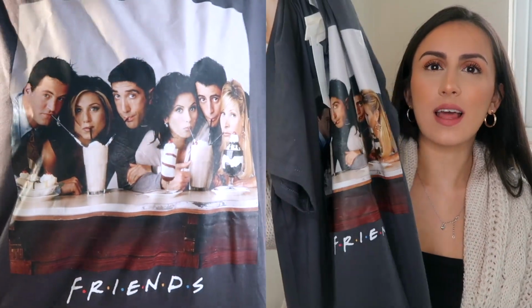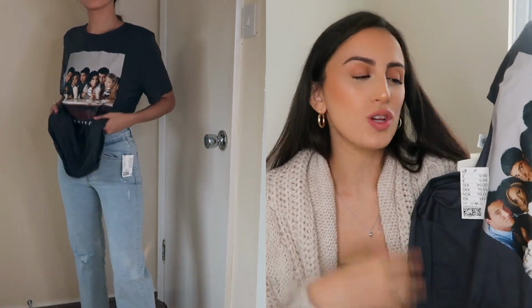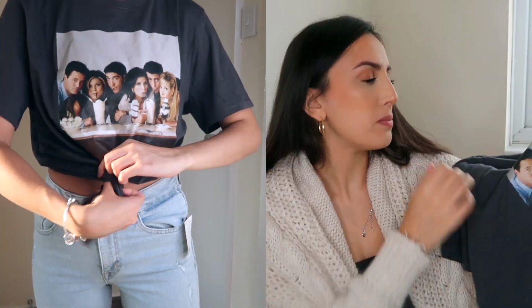It's such a nice soft cotton material as well. The print on it is really good quality. It doesn't feel like it's going to come off at all. You know when you get those tees where it has a print on the front, and the more you wash it, the more it might start to crack, or you feel like it's going to peel off? I feel like with this it probably won't happen.